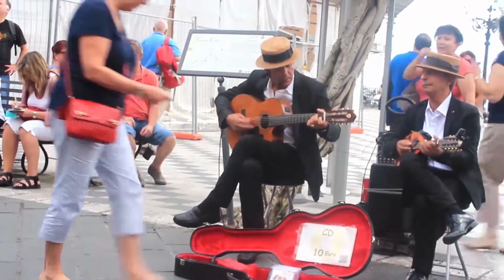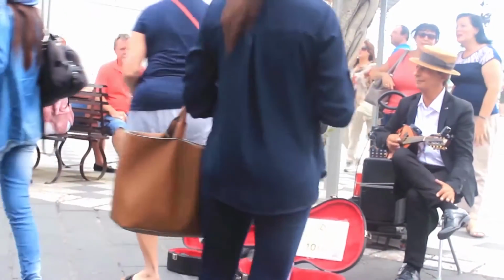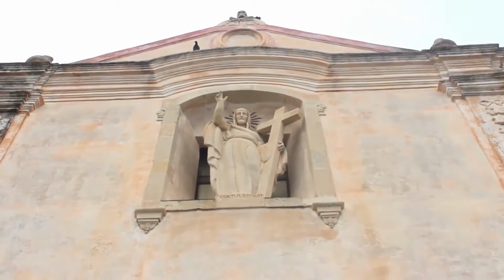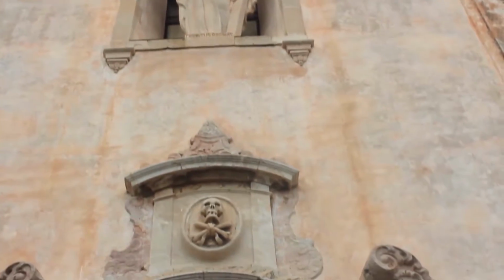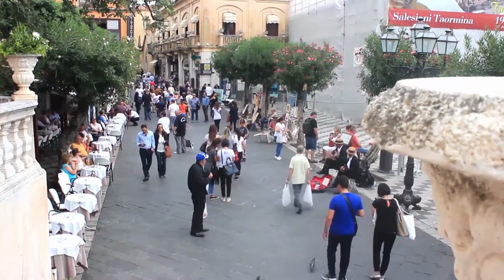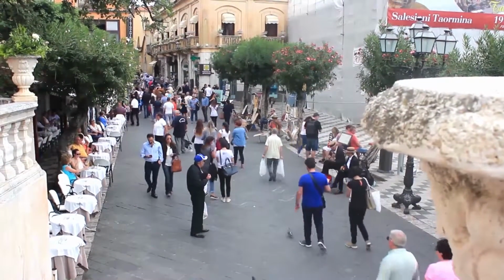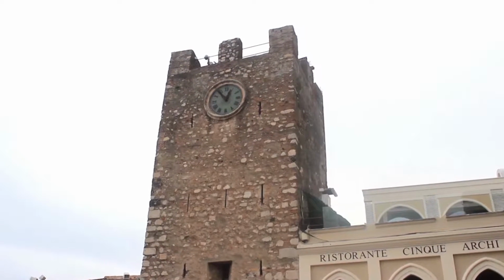And here is a shot of the buskers playing the Godfather theme, but I've turned the volume down because it's copyright, you know. And of course, it wouldn't be Italy without churches and a creepy skull on the frieze. And this is from a high location of the streets of Taormina near the Palazzo de Plaza.